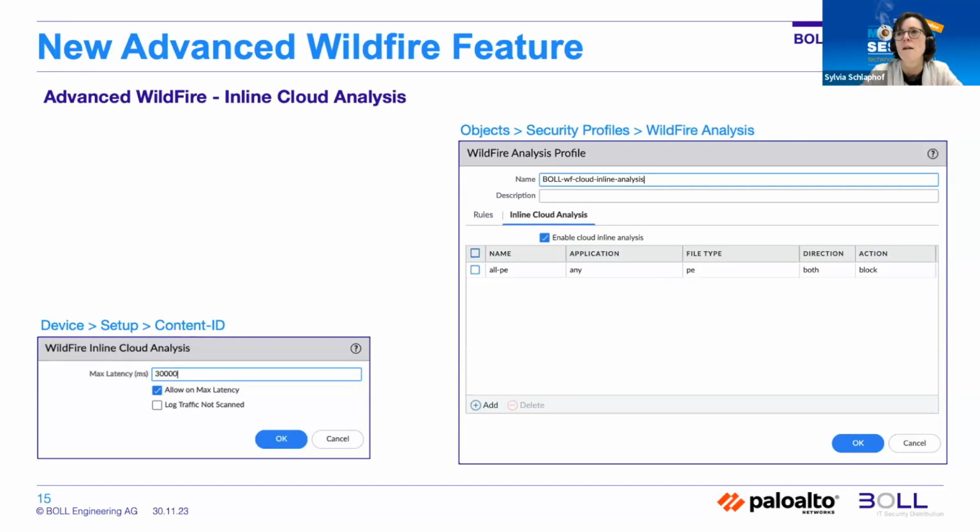We can configure it at 30 seconds. Maybe you want to decrease it a little bit, so that the first priority is that the user is not waiting too long. So if we are reaching this maximum latency, of course, it's possible that the client has downloaded a malware file.